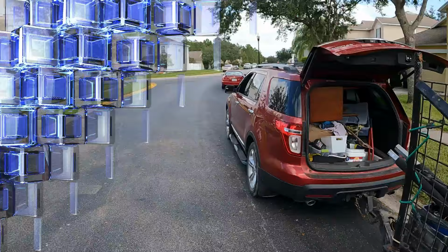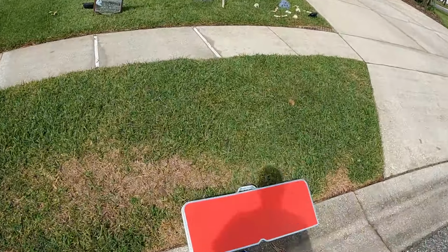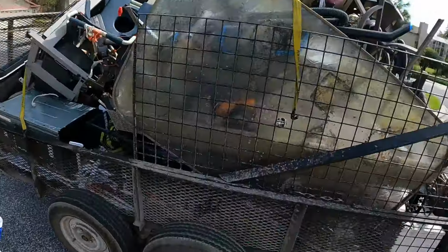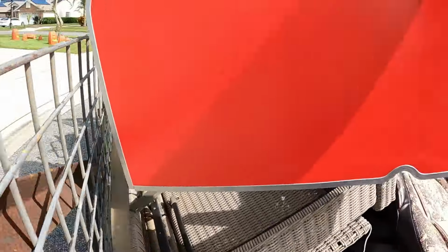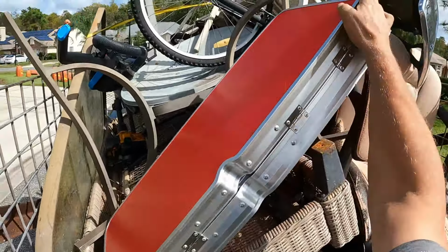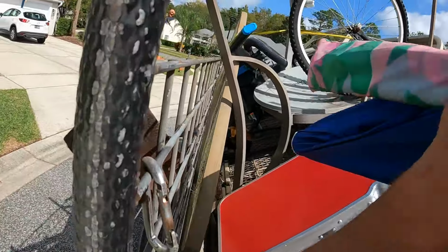Onward. Got another one, aluminum table, I think. Like a little camping table. Got to decide whether we're going to save this one or not as well. Open her up first. Make sure all the bits and pieces are there.